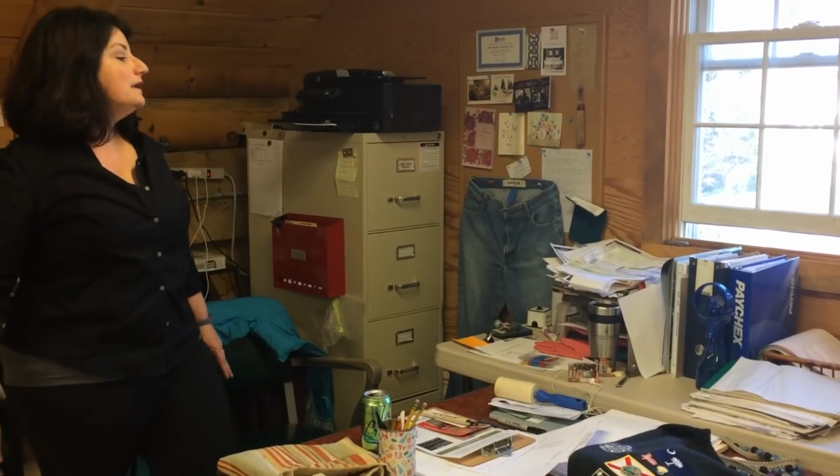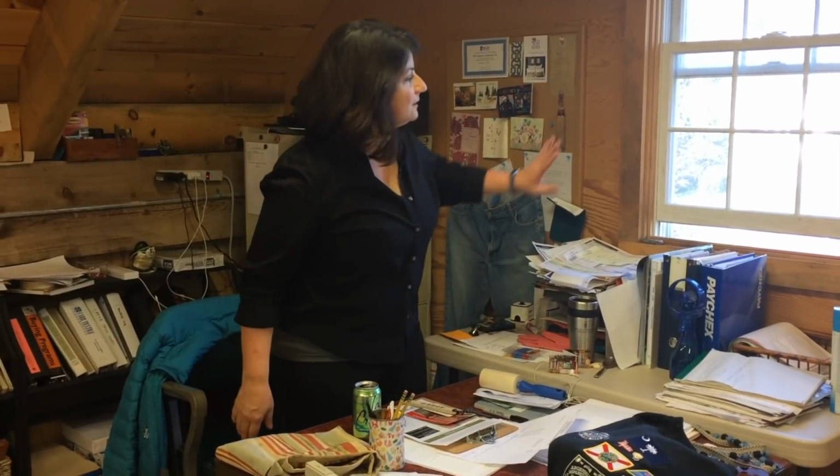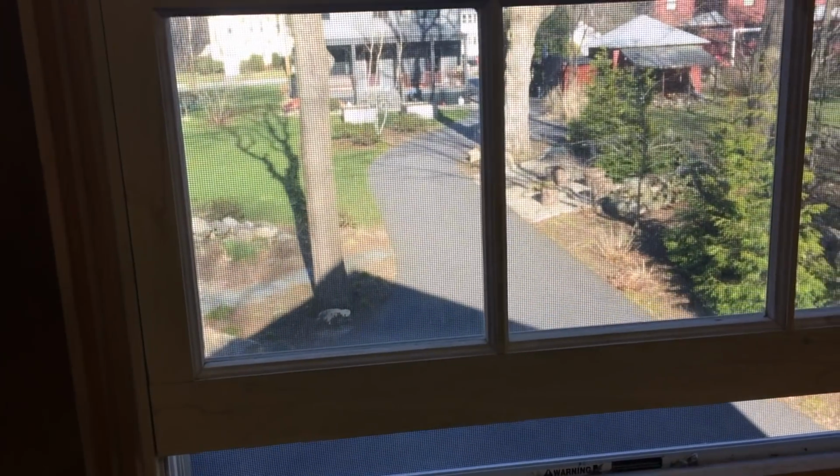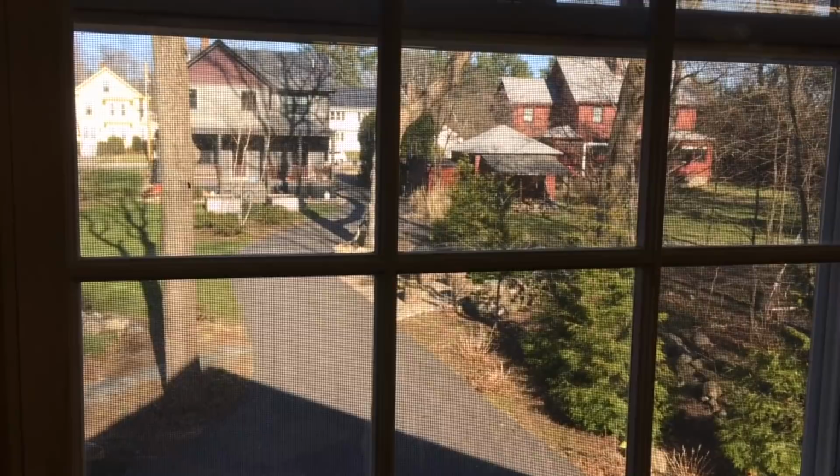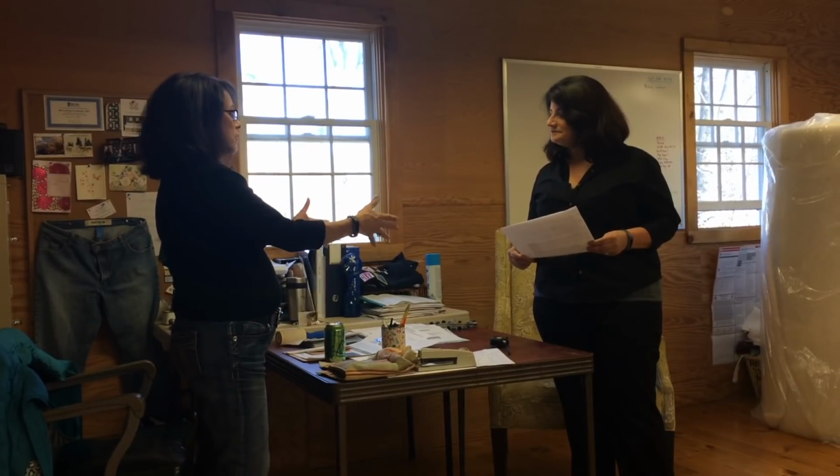One of the reasons why the desk is here as opposed to where we come in is that I like to sit here and look out the window. I can see if anyone's coming down the driveway. I can see people approaching the house, if my children are home. What else happens over here?